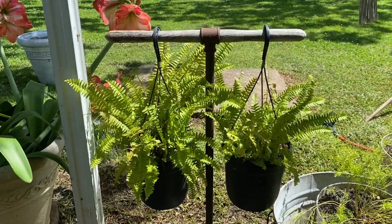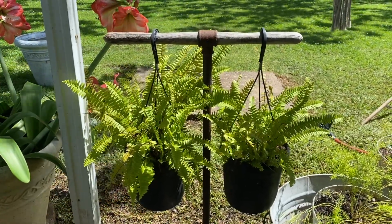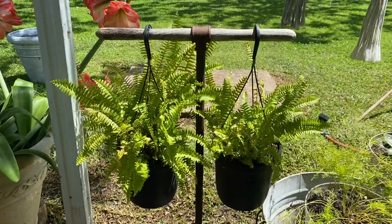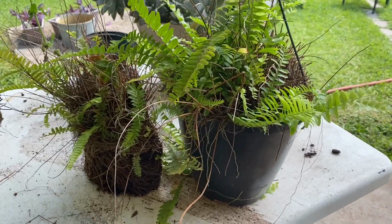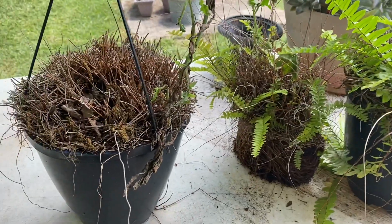But I did cut them back a whole lot and trimmed them, and I have heard that ferns are very forgiving, and so I have high hopes that these guys will be as good as new in no time. I'm going to go for the impossible this time. I'm going to take these two small pieces that have some life in them and put them in this pot.